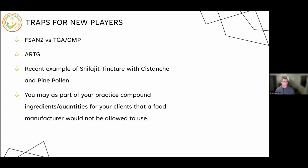And a good example is one that's listed there, which is a Shilajit tincture, which contained Shilajit and pine pollen. So whilst it was relatively easy for us to build out that Shilajit tincture, and technically we can absolutely do the Shilajit and pine pollen tincture, we weren't able to actually manufacture that product and sell it as a food, which is what the client ultimately wanted, because Shilajit is actually contained on the ARTG.